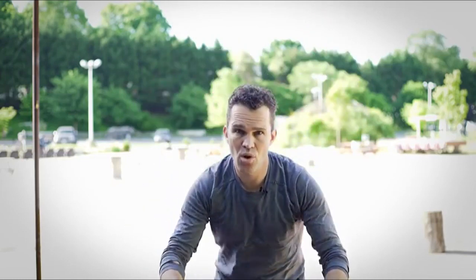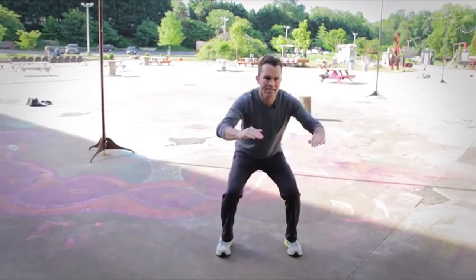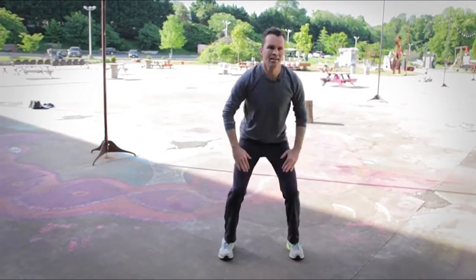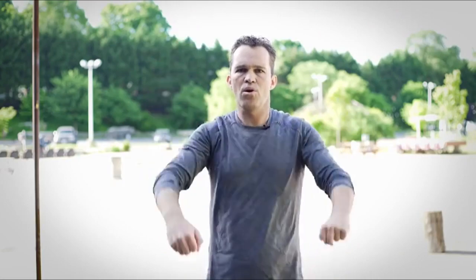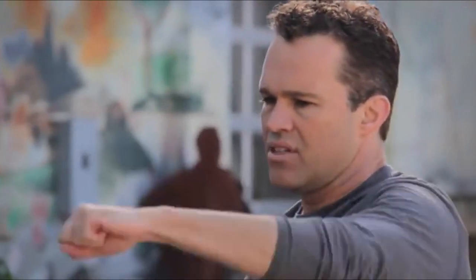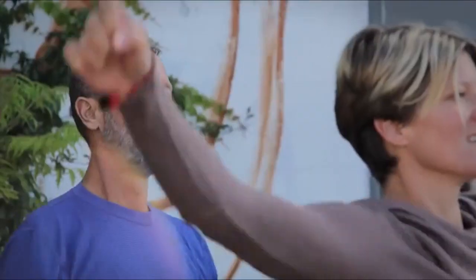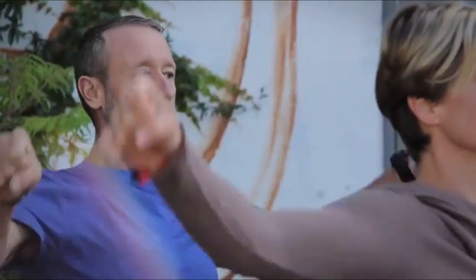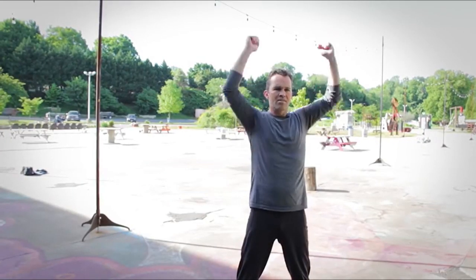Last set, push it here. Squats. 1, 2, 3, 4, 5, 6, 7, 8, 9, 10. Arms. That's 3, 4, 5, 6, 7, 8, 9, 10. Big circle. 1, 2, 3, 4, 5, 6, 7. Click at the top, click at the bottom. 10. Good. Straight over the head. 1, 2, 3, 4, 5, 6, 7, 8, 9, 10.